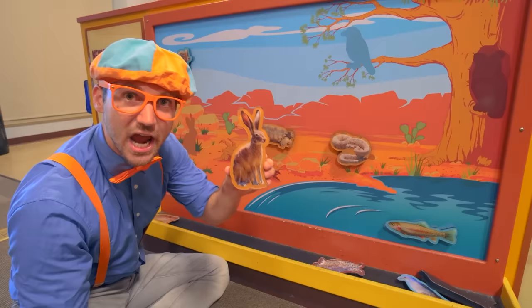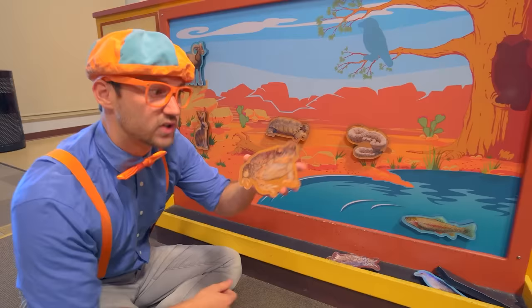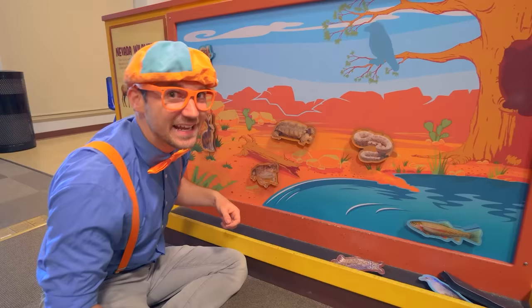Ooh, a jackrabbit. Where does the jackrabbit go? Yeah, see these little bushes? Yeah, it likes to hide around them for cover. There you go, really smart. Ooh, a toad, interesting. Rubba, rubba, rubba. Yeah, it goes right here, next to the water and the land. So then it can get some nice water. Yum, yum, yum. I love water.